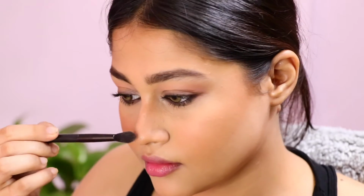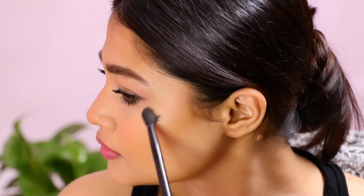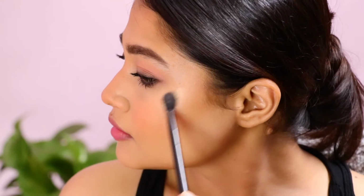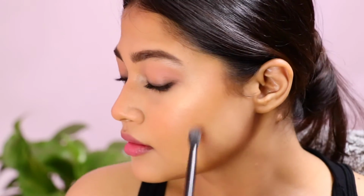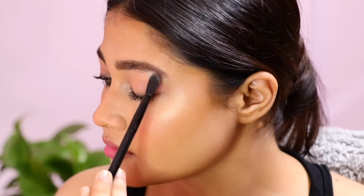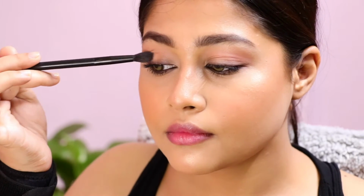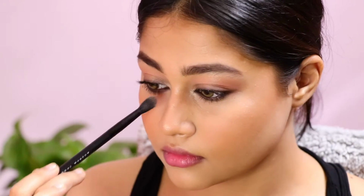So this is one of my most favorite highlighters. This is Precious Petals from Wet n Wild, and I'm using the tiniest amount possible only on the highest point of my face. I'm not dragging it whatsoever. So I'm using it under my eyebrows, a little bit on my chin, and a little bit on the eyelid as well to make the look more cohesive, and also on my inner corners.